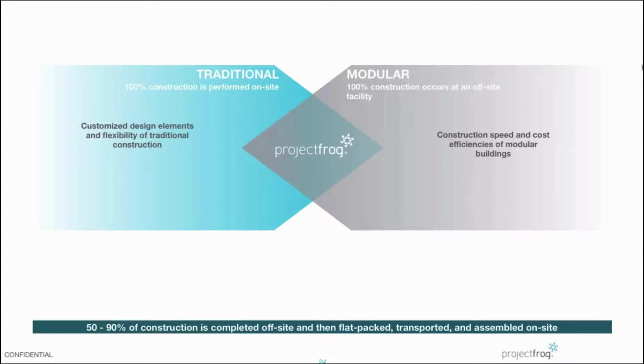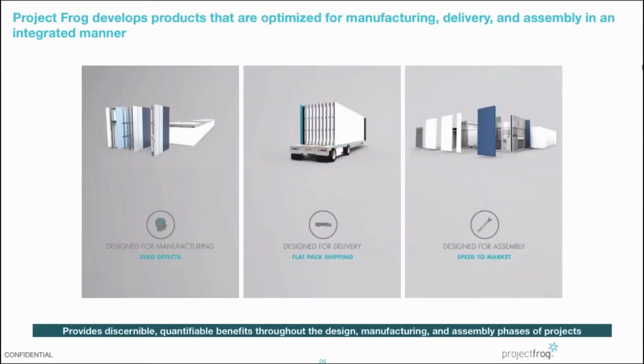So we're kind of this nice middle ground. We offer a lot of the speed, efficiency, and manufacturing tolerance that you can get on a modular design without fixing you into a very limited range of options. Maybe we can skip over the next slide. I kind of covered this in the first one.